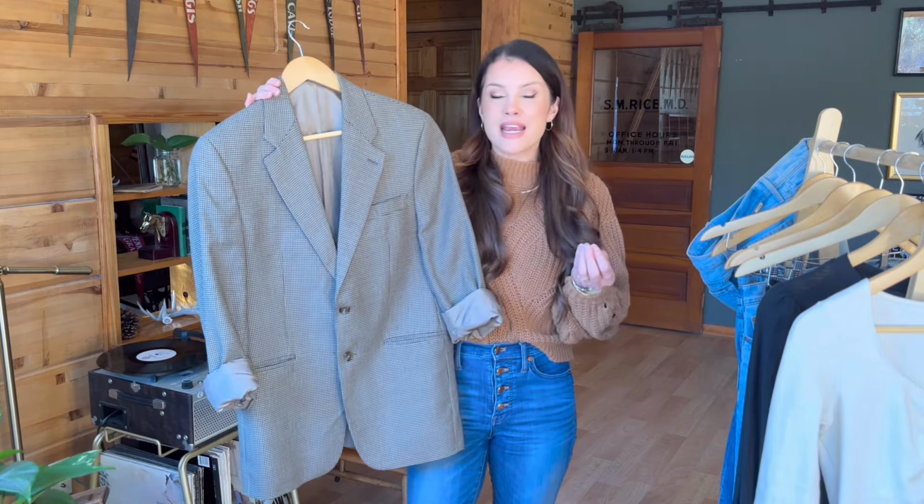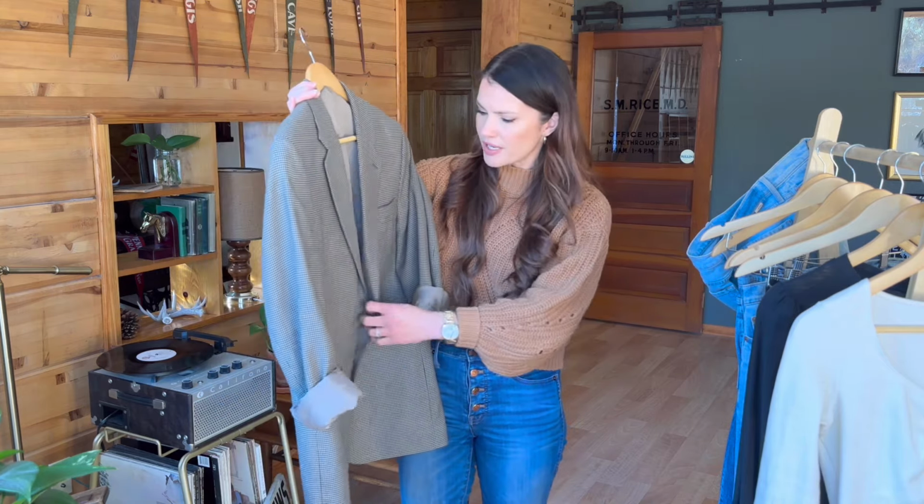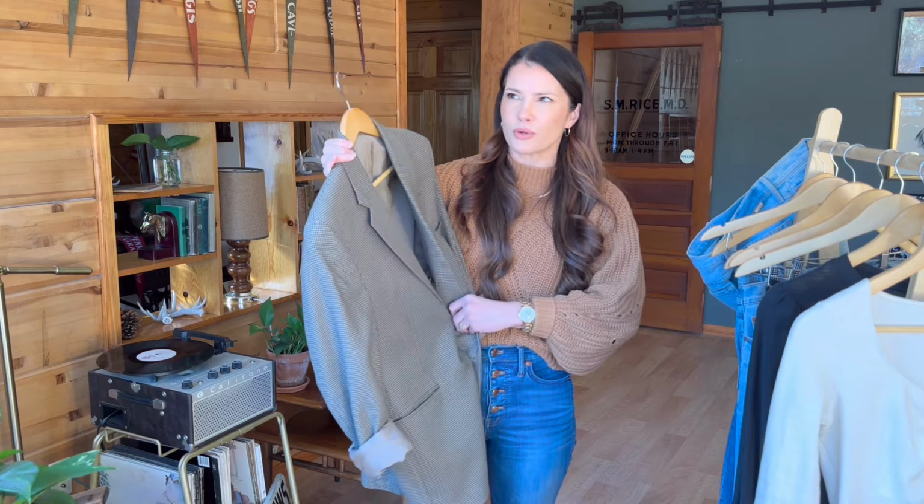It was also made for Macy's by Polo Ralph Lauren. Actually, was it Polo Ralph Lauren? Let me see. It actually might have been Ralph Lauren.